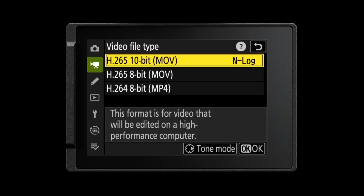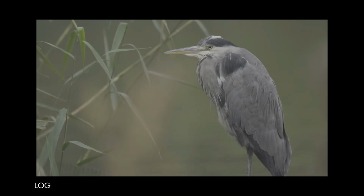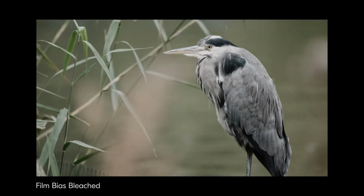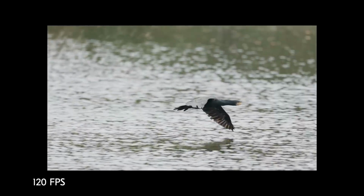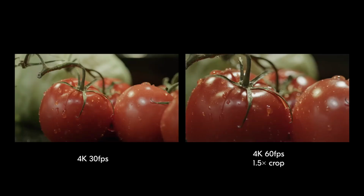Now at this price range, we are also seeing N-Log and HLG support here. So you have the in-camera video recording option, such as the 5.6K oversampled 4K 10-bit H.265 N-Log profile. With the Canon R10, you have 6K oversampled footage. That simply means more room to edit your videos and being able to get more information out of the scene as compared to standard 4K 8-bit recording. In the entry-level price segment, you are getting these options here. There is also a full HD recording option at 120 frames per second for slow-mo videos as well. Now that's pretty standard these days, obviously.